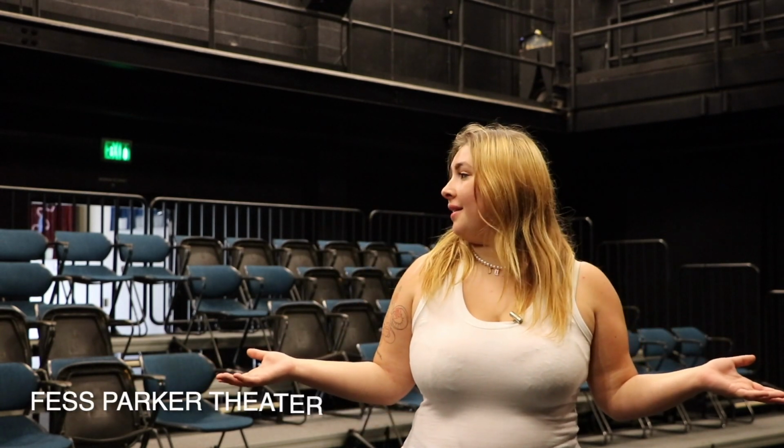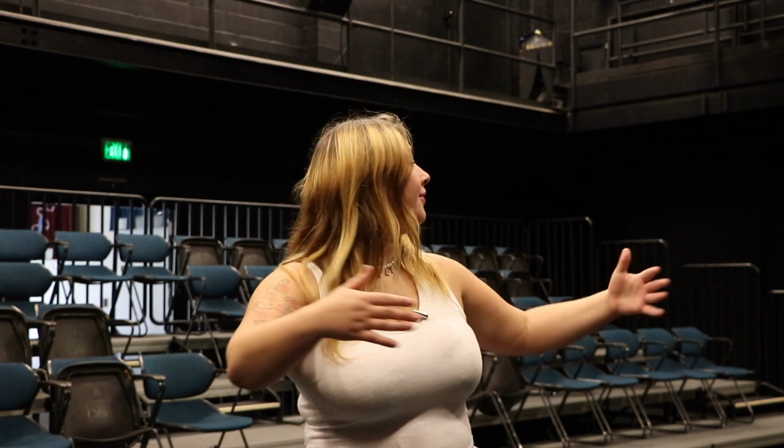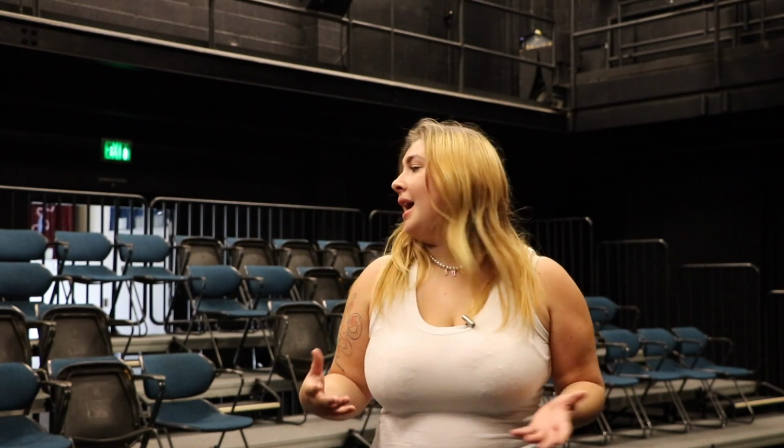We are in the FESS Parker Theater, located in the theater department right now, and this is one of my favorite places to perform because you can configure the space in lots of different ways so it becomes more intimate or enhances any kind of theatrical elements you're trying to provoke in your piece. And I also love it because you can just adapt this space to be anything you would like it to be for your piece, and you also get to look at the people that you're performing for. So that's why it's my favorite space.